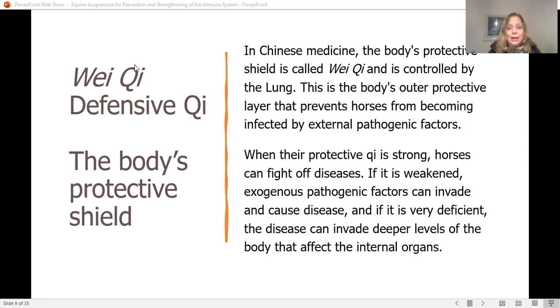And in Chinese medicine, the skin belongs to the lung function, the lung meridian, and the lung organ. And the lung also regulates Wei Qi. And it's because it's this big outer protective layer, basically. It's the first barrier of defense and the most crucial.